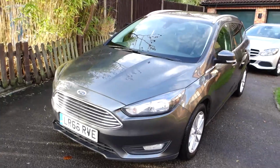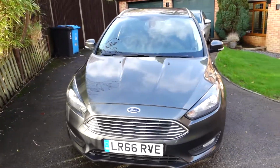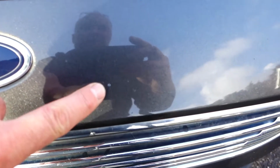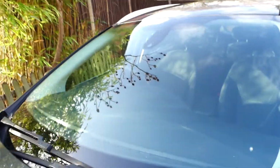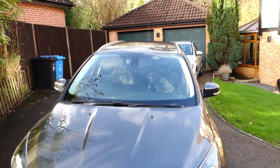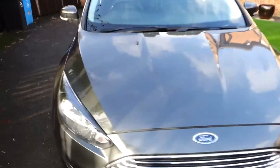So in terms of condition, just looking at the vehicle, perhaps a couple of very small stone chips on the front, such as there, but really minor. On the windscreen there's one stone chip here, which you can see at a distance, but as you can see it's right out of view on the far low down passenger side.